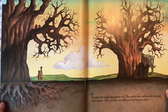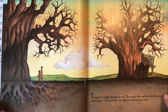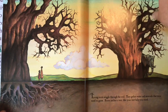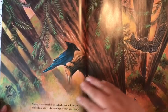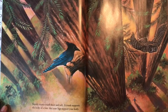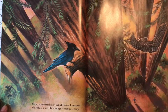Long roots wiggle through the soil. They gather water and minerals that trees need to grow. Roots anchor a tree, like your feet help you to stand. Sturdy trunks stand short and tall. A trunk supports the body of a tree, like your legs support your body.